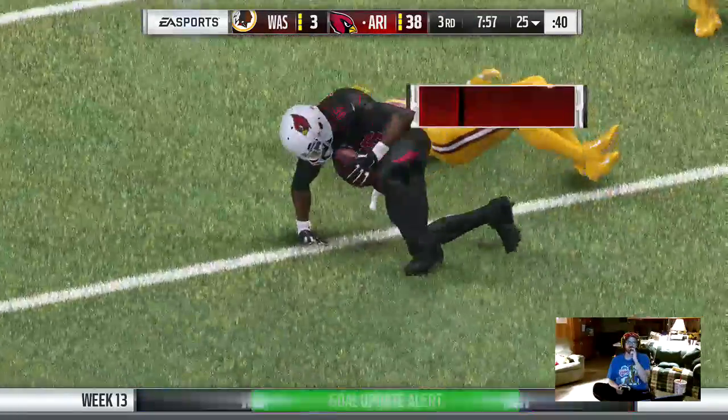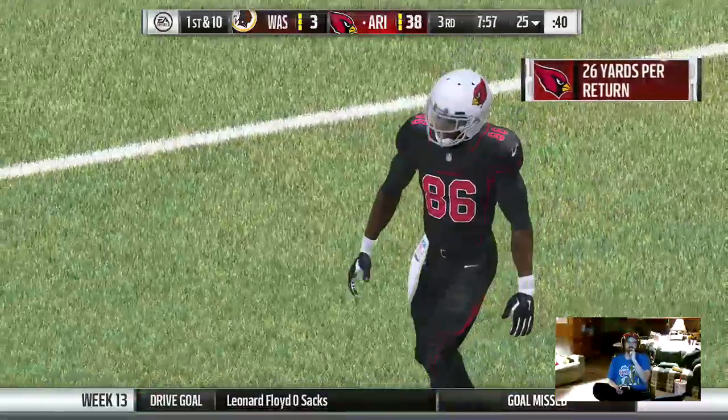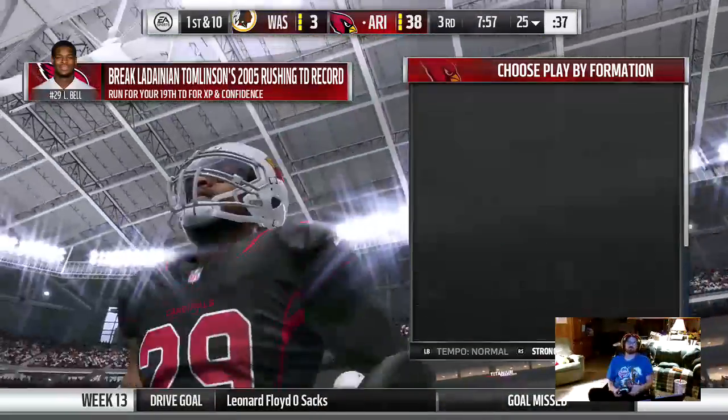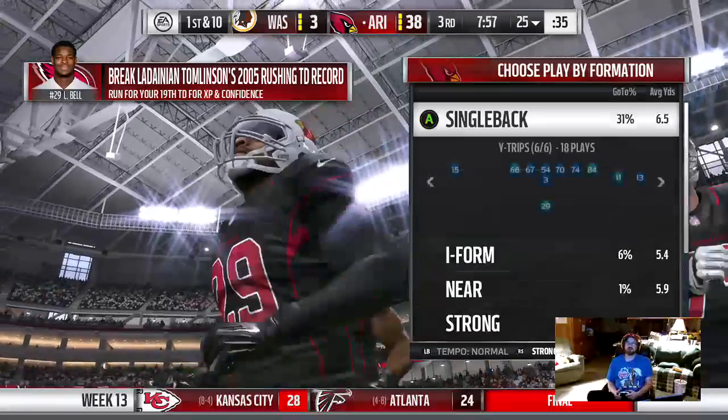He wasn't too far from breaking that. Everyone's offense is officially given 15, and the offense will take over with a new set of downs. Arizona is getting ready to go. I did notice that.